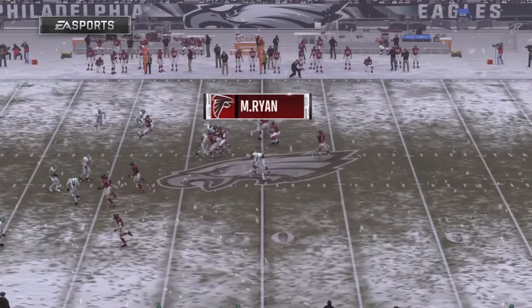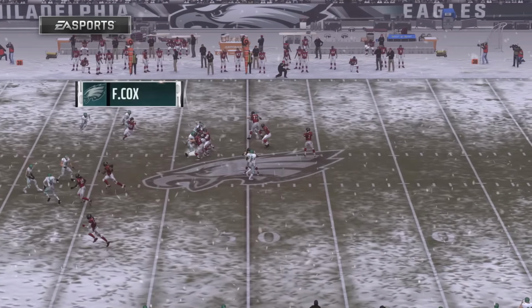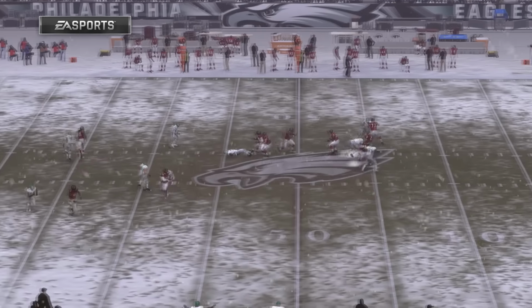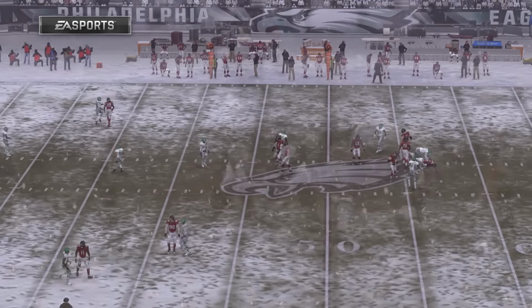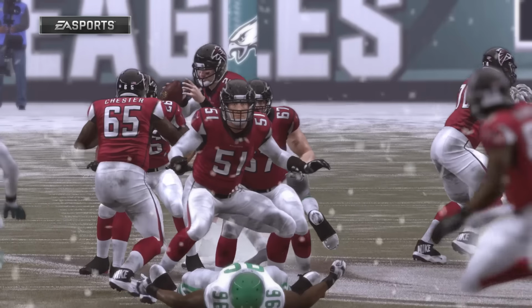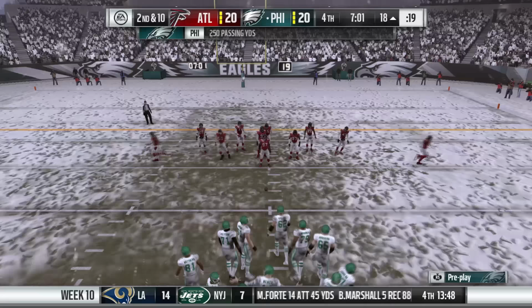And just wait, man. You saw the thumbnail before you clicked it. It was a picture of Fletcher Cox flexing. You're going to see why. I'm gonna hype it right now. Maybe my best performance with Fletcher Cox that I've had in Madden history. Okay, so that's sack number 1.